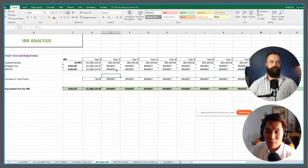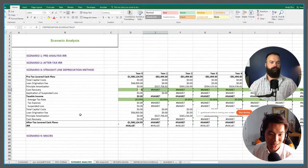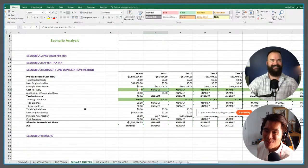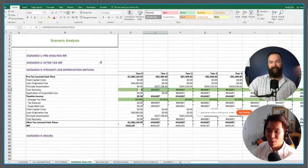And what is the problem here? So I'm going to pull from here. I need to go to scenario analysis E63. That's the type of work that you have to do. It's a scavenger hunt, because this happens all the time.